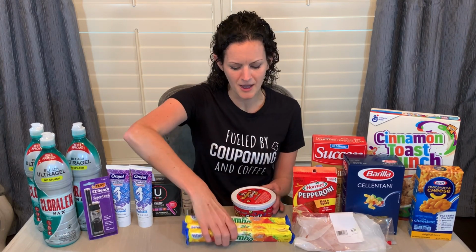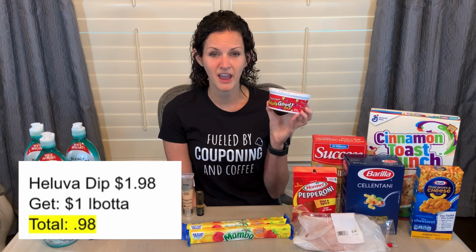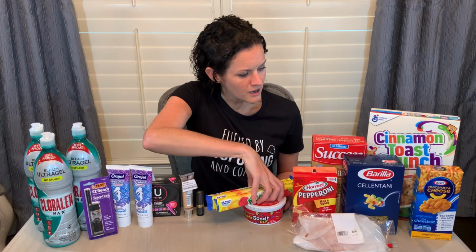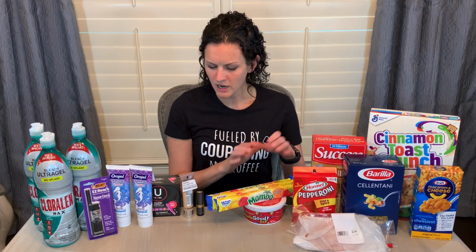Okay, more food deals. This dip, hell of a good dip, $1.98. There is a $1 rebate on Ibotta, making this just 98 cents. So super, super easy deal to do and get you closer to your Ibotta bonuses. I think that's it on the food.